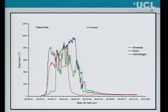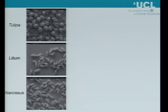We couldn't burn too many cars, so we resorted to the laboratory to simulate the extreme heat conditions. And we had 3 different types of pollen, tulip, lily, and daffodil. And we derived a classification system. We basically exposed them to different increments of heat over different time periods.